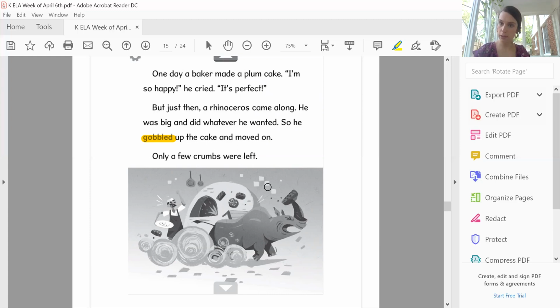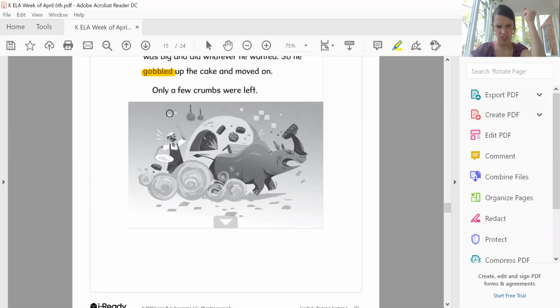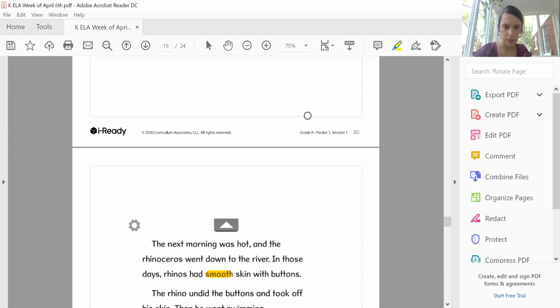How do you think that baker's going to feel? Yeah, look at the picture. We think he's angry. Yeah. Oh, yeah. Let's find out what happens. You destroyed my perfect cake, the baker shouted after him. You will pay. Think about that voice. Look at the punctuation. What do we call that? Exclamation point. Good. That's an exclamation point. He's using strong feeling. He's upset. Very good. And let's look at the next page.